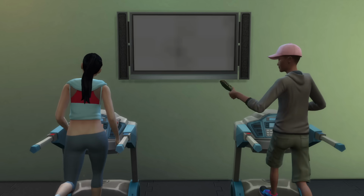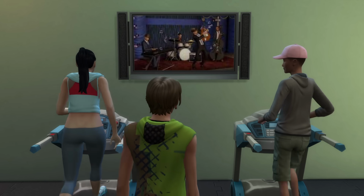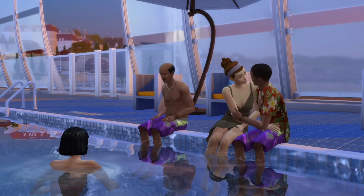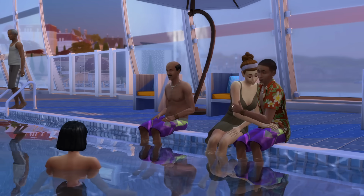Sure, the two previous Sims games might excel better in terms of small details along with many other aspects like gameplay depths, in my opinion. Object babies, I'm still looking at you. But even then, The Sims 4 still has many interesting details here and there that we sometimes overlook.